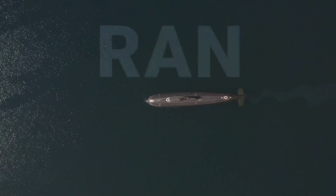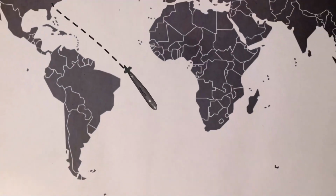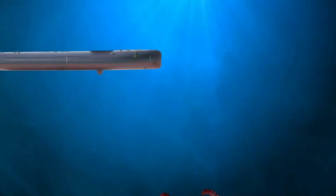This sleek, state-of-the-art submarine named Ran was sent to explore the depths of Antarctica. But as soon as it discovered something, it mysteriously disappeared. So, what happened?